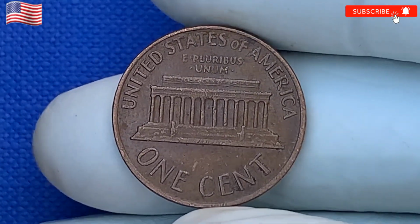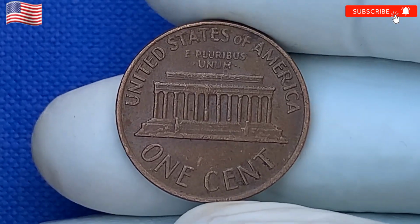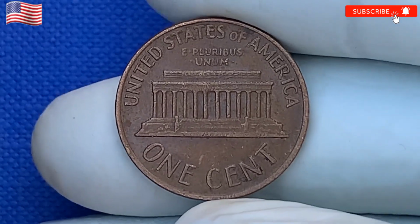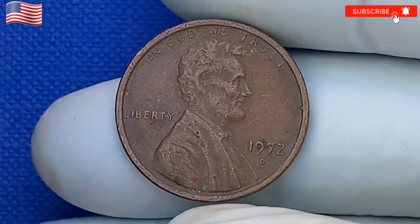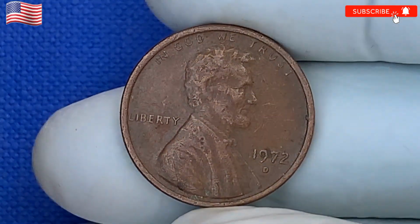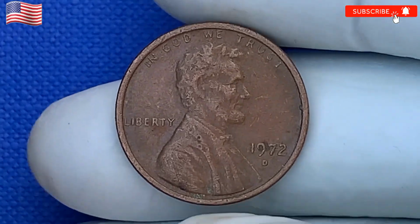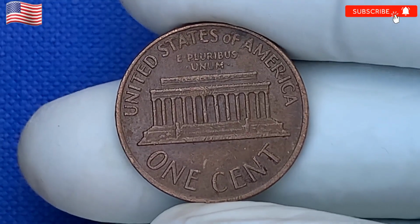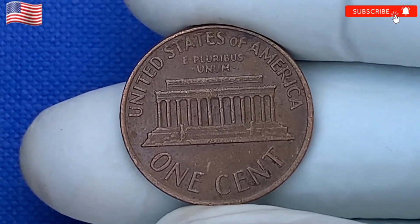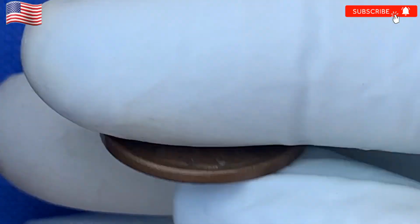The Lincoln penny has been a staple of U.S. currency since 1909, when it was first minted to celebrate the 100th anniversary of Abraham Lincoln's birth. The design, created by Victor David Brenner, features a portrait of President Lincoln on the obverse and the iconic Lincoln Memorial on the reverse. Over the years, this little coin has become one of the most well-known and widely circulated in U.S. history. Now, let's fast forward to 1972.